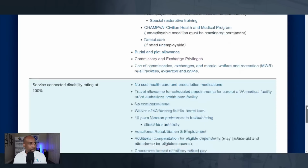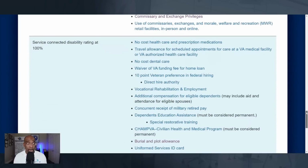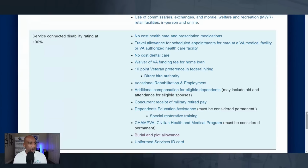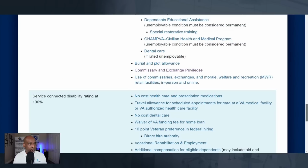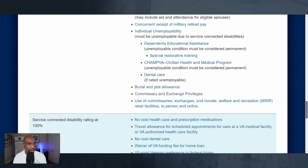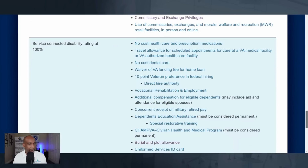Okay. Now, coming to the big kahuna. All right, so what do we have? No cost healthcare, prescription medication. Okay. Travel allowance, no cost dental care. At 100%, you don't pay for the dental care. Now, also, and I don't think I saw this under, oh, okay, so dental care, if rated unemployable. Okay, so we did cover that under Champ VA. Just want to make sure.